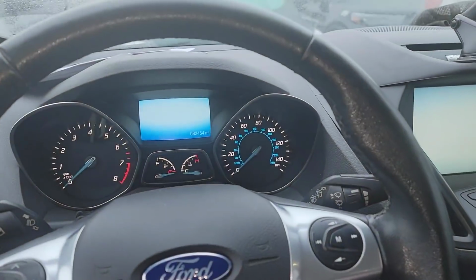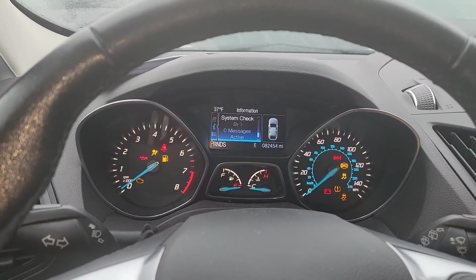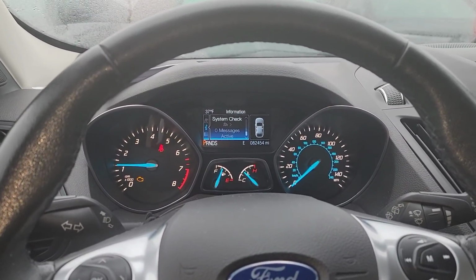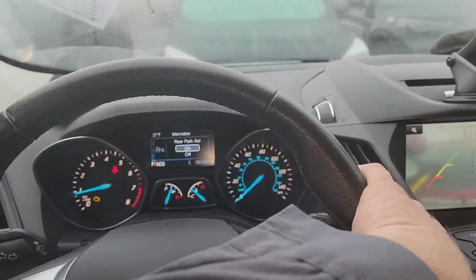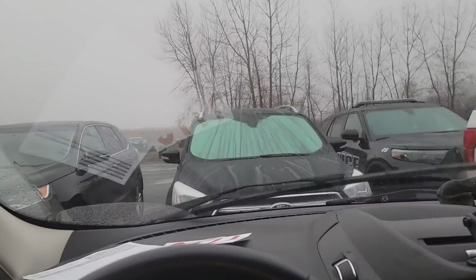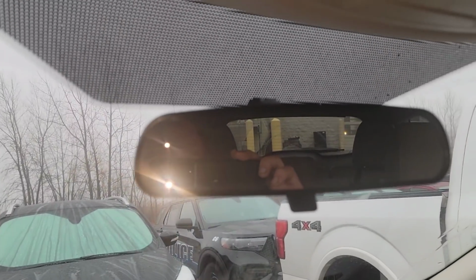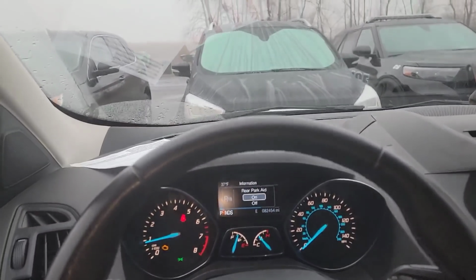Let's see what message pops up. If any message pops up, it could have been a previous message, but let's just see. Check engine light is on. Put it in drive or reverse. See what we got. Nothing so far. Under load, the motor's not stumbling. Wipers are junk. They're doing some kind of weird thing. Yeah, these wipers are trash. The rear wiper is too. Anyhow, let's go ahead and get it in the shop.